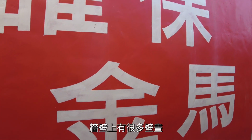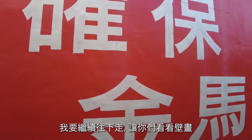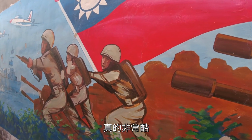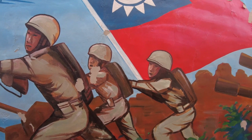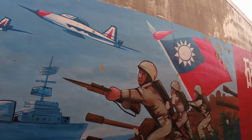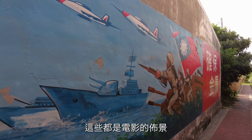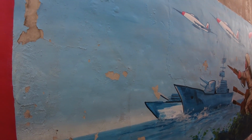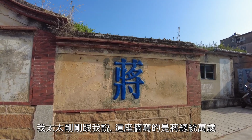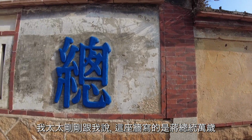They have a lot of murals on the wall, but the lane is so narrow I cannot get it all. So I'm gonna go down so you can see the mural, because it's so cool. Can't get far back enough because the lane is so narrow. So this is from the movie set, really. And you can see the lane is narrow, that's why I can't get far back enough to show you well. Okay, my missus just told me this says "Long live President Chiang" on the wall of this building here.